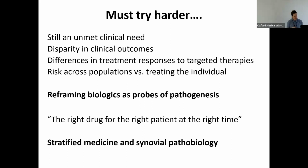So there's still an unmet clinical need. And really interestingly, there is disparity in clinical outcomes. You see this in clinical practice, that you have a patient who starts on a particular biologic therapy, and you're all kind of enthusiastic, and this is going to kick it to touch, and you'll be fine. And they come back and go, no, this hasn't worked. Okay, so you try another one. You go from TNF to rituximab, and they come back and go, this still hasn't worked. Okay, then you try IL-6, and then you get to the 4th one, and you try it, and the disease responds, and they go, could you not have done that 9 months earlier? What are you playing at?